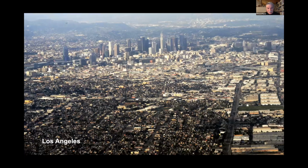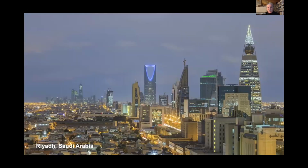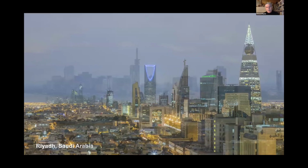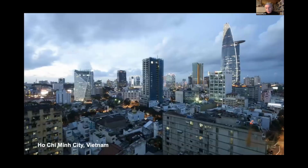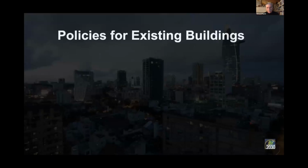You can see the same thing in Spain, in Riyadh, in Lagos, and all the way out. If we look at Ho Chi Minh City, you also see these very large structures, buildings that are using a huge amount of energy, responsible for quite a bit of emissions. So very few buildings and areas in a city are responsible for a huge portion of emissions. So how do we develop policies for all these existing buildings, for those few large emitters, and then for all the other emitters? Well, the first thing we need to understand is intervention points.